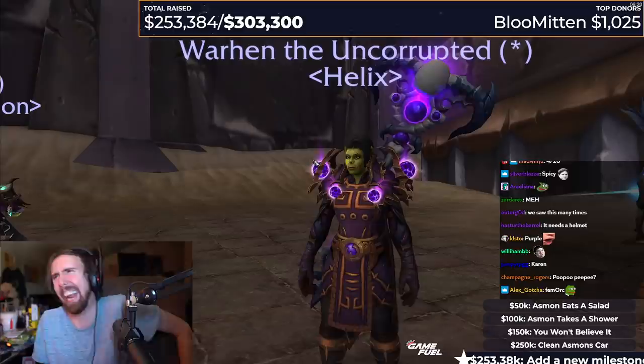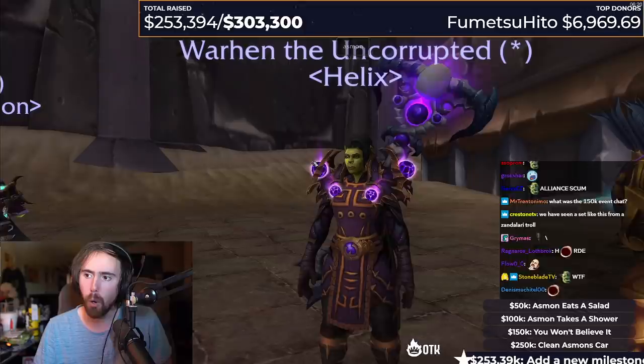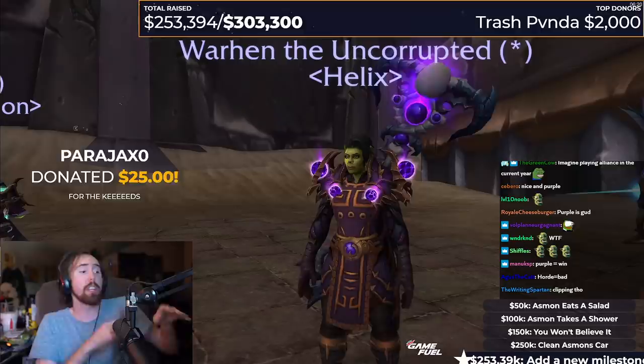Okay, overall, I do like this set, though. I think the shoulders and the weapon match really well together, and even the under armor there looks really, really good, too. I think that in terms of depth of color and richness of color, this is definitely up there. Like, I really, really, really like this a lot. What do you guys think? Do you guys like this?